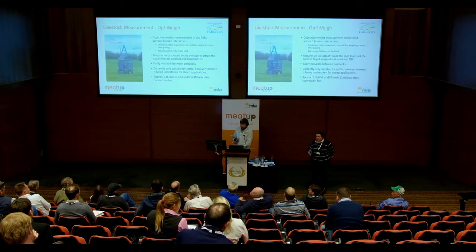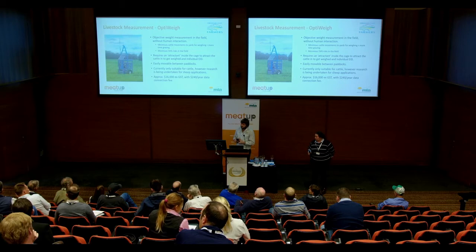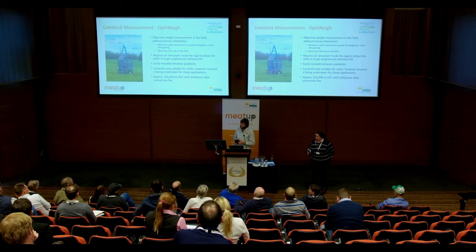No. And their accuracy is within about 10 kilos. I think it's just that extra bit of data at the end of the day. You would still be collecting some of that live weight, whether it was walk-on weight or whether they're in the yards, so you should still theoretically be able to track those trends.